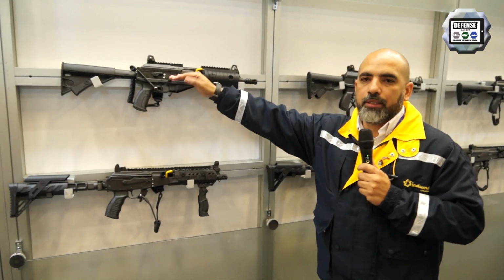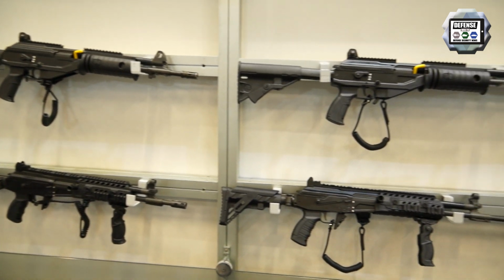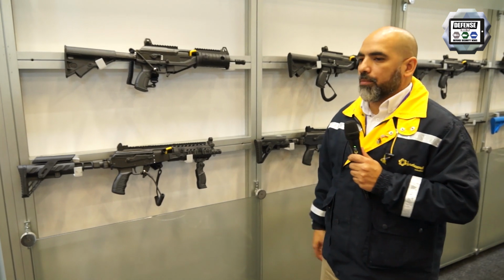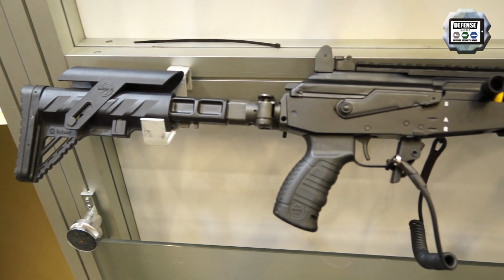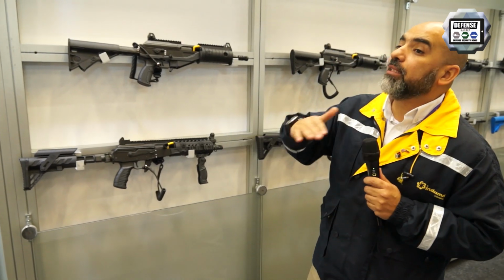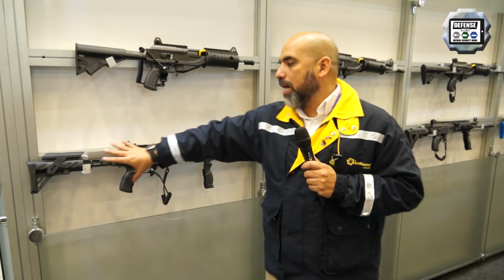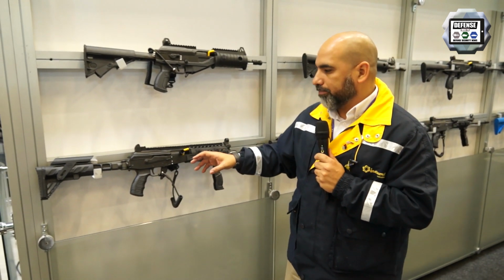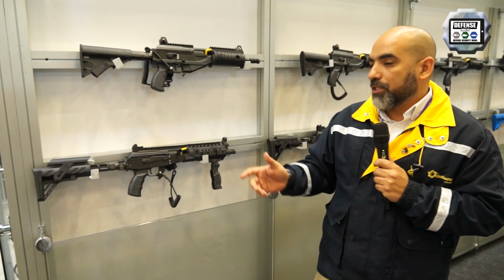As you can see here in the upper section, you will find the well-known Galil. Both versions are the standard assault rifle for the Colombian Army, also the police, the Navy and the Air Force. We have taken the old version of Galil, the 70-year-old Galil, and we have modernized it into this. It's quite similar to the M4 version of the M16.